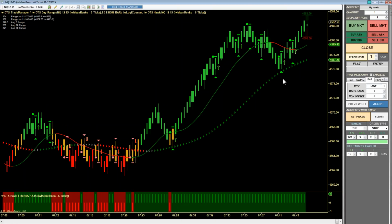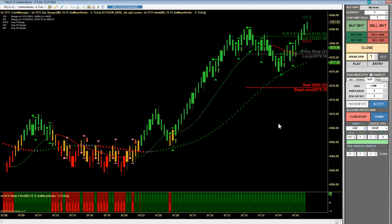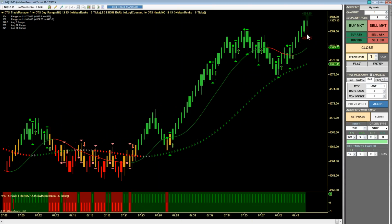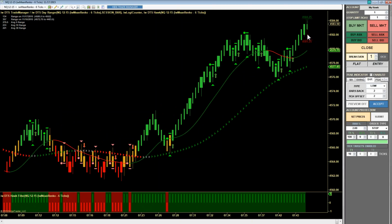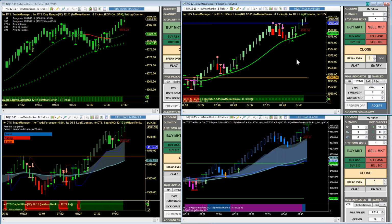If there was a little bit more structure down here when this trade developed, you could have gotten by with a tighter stop. Maybe take an extra contract or two, make it a little bit worth your while. And the nice thing about DTS is that usually it will find immediate momentum, but not always, right? Sometimes you're going to get that little extended pullback. The signal will trip a little bit early.